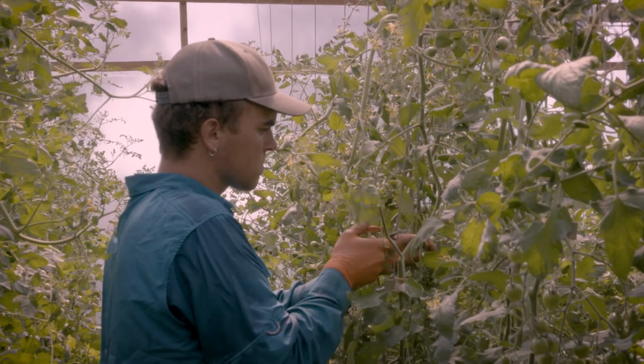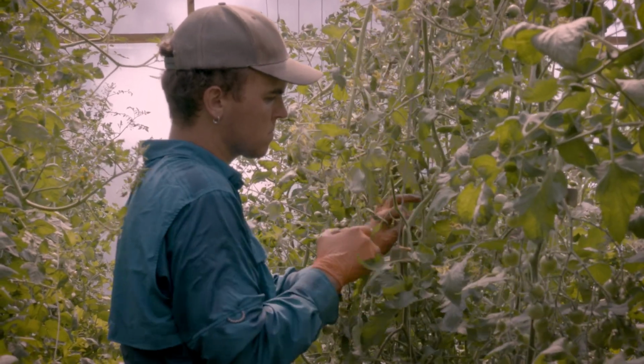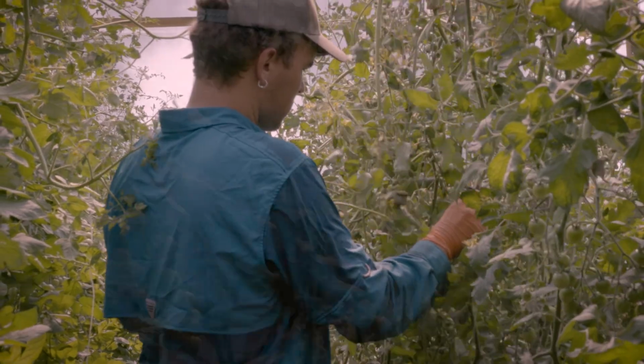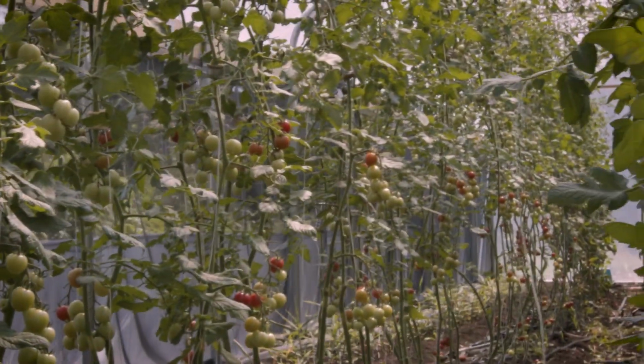Tomato side takes quite a bit of labor. We've got a guy that's working for us full time, and about half of his time is spent, I'd say, with the tomatoes.